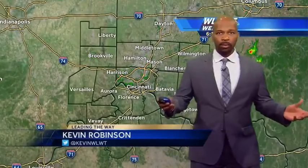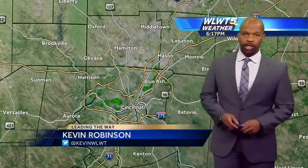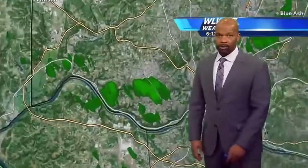All right, we were tracking a couple of sprinkles there at the top of the hour. Those have pretty much fallen apart here. Let me zoom you in pretty close, and you can see what's happened really over the past 10, 15 minutes. Those showers have all but completely collapsed across the area.